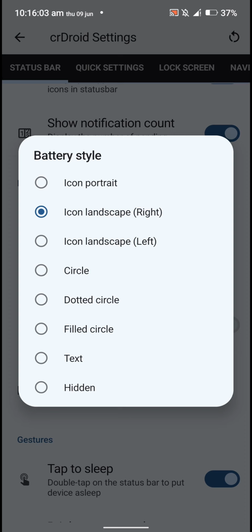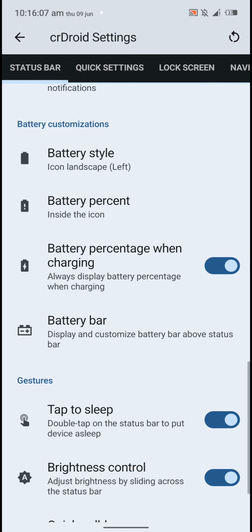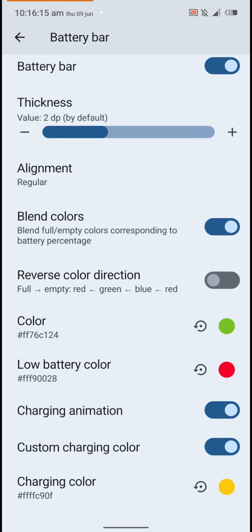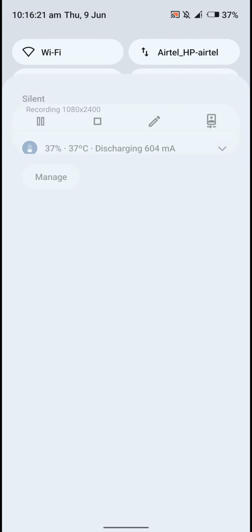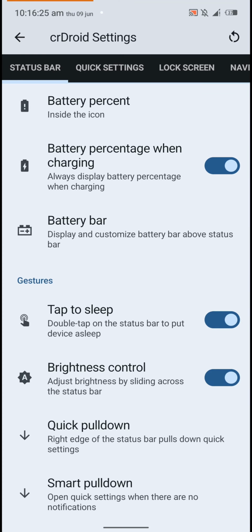And here are certain customizations, as you can see, and you can customize how the battery style is and where the battery percentage, if at all, it occurs. And you can enable the battery bar as well and change up the colors. You have double tap to sleep brightness control. You can quick pull down from the right. So basically here, if you pull down from the right, you will directly jump into the settings, the quick settings.